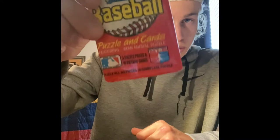So it has 15 cards and 3 puzzle pieces. Here's a good look at the card for the pack. All right, so I don't really know what's big in this pack, but it's a 1988 pack, so it's kind of old. I've never opened one of these in my life. All right, so the first thing is gonna be a Stan Musial puzzle card. The issue with puzzle cards is you can't really collect them unless you have a lot of packs, because it's hard to get all the puzzle pieces, if that makes sense. And I think I got scammed because it said 3 puzzle pieces, but I got 1. Oh, wait, never mind.